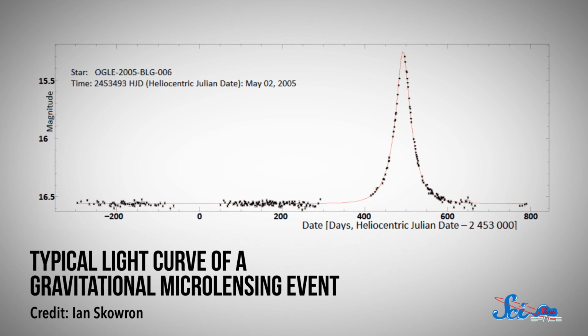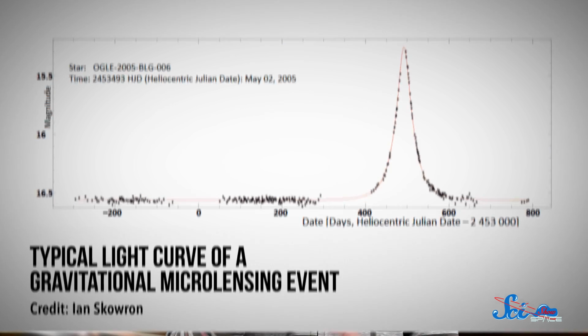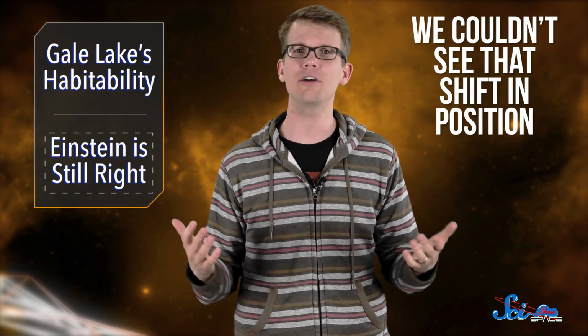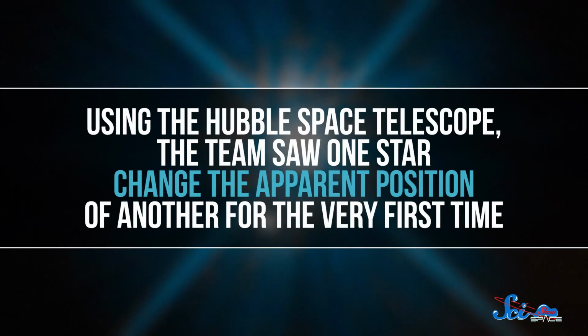For decades now, we've been able to observe the brightening that comes from gravitational lensing, but one part of Einstein's prediction remained stubbornly true. We just couldn't see that shift in position. It's rare for stars to align in just the right way, and even when they do, the shift is so small that we haven't been able to detect it, at least until now. Using the Hubble Space Telescope, the team saw one star change the apparent position of another for the very first time. In the process, they proved Einstein's prediction wrong, but they found more evidence that his theory is right.